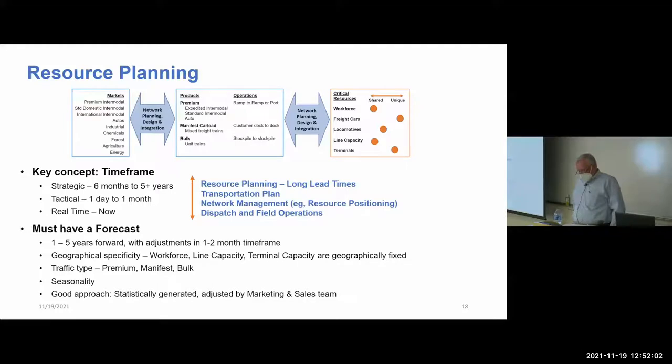You need to understand the outlook for premium, manifest, and bulk as separate groups of traffic, because some of the critical resources are unique to the product. And ideally, you also want to understand seasonality, because it lets you share between market demand. Grain has a peak, intermodal has a peak, auto has a peak, so you want to be able to share resources. A good approach is to generate a forecast with a statistical package, such as SAS, put it in front of the marketing and sales team, and have them adjust it based on their knowledge and customer input.